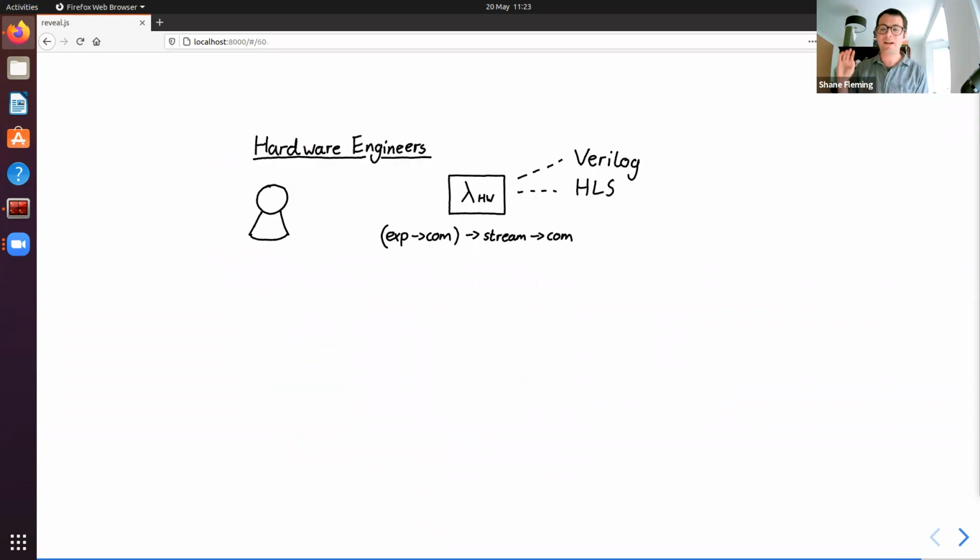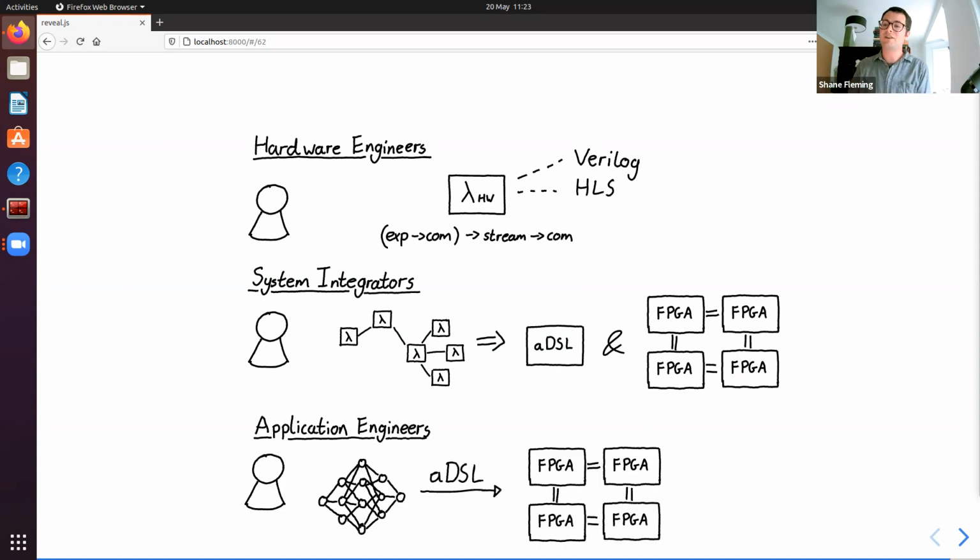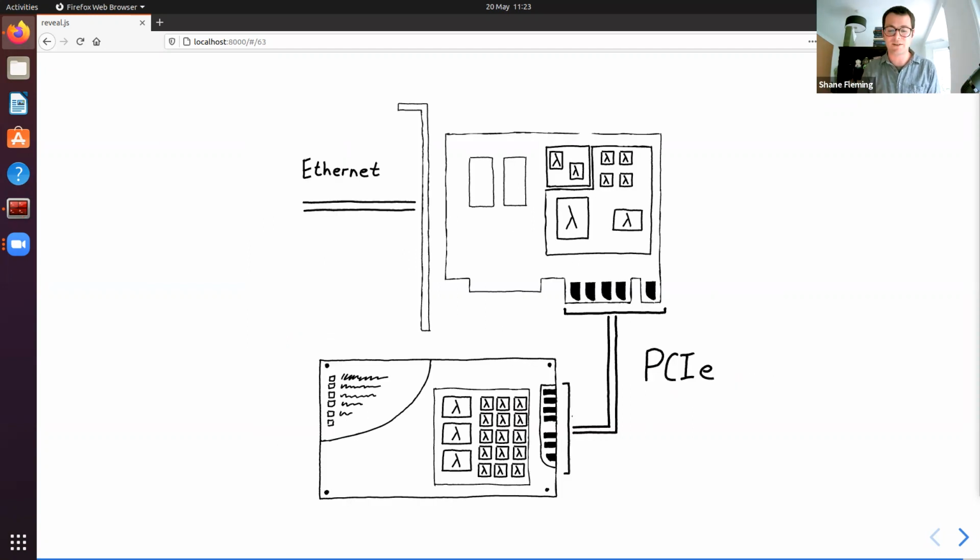And we think that this separates out concerns. So hardware engineers can now focus on making really optimized hardware Lambda cores. And as long as they meet that type system, they'll be able to integrate with the rest of the system. Systems integrators then don't need to worry about what each Lambda is made up of. And the tool will handle the placement and the generation of the language. And application engineers then don't need to worry whether or not they're running on an FPGA or a CPU. They can use that automated language for targeting this multi-FPGA system.